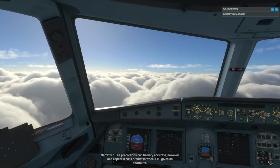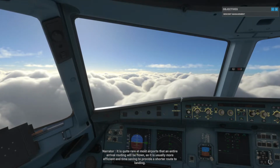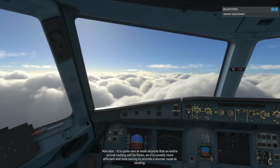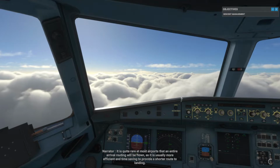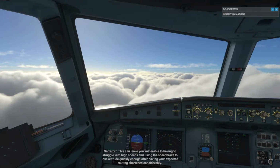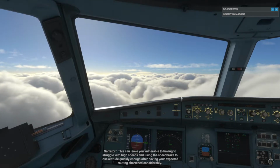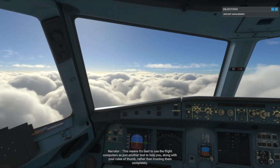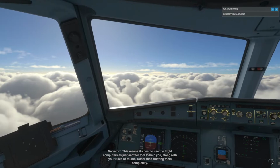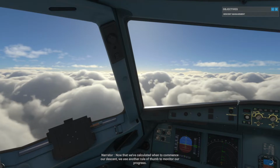The predictions can be very accurate, however one aspect it can't predict is when ATC gives us shortcuts. It is quite rare at most airports that an entire arrival routing will be flown, as it's usually more efficient and time-saving to provide a shorter route to landing. This can leave you vulnerable to having to struggle with high speeds and using the speed brake to lose altitude quickly enough after having your expected routing shorten considerably. This means it's best to use the flight computers as just another tool to help you, along with your rules of thumb, rather than trusting them completely.